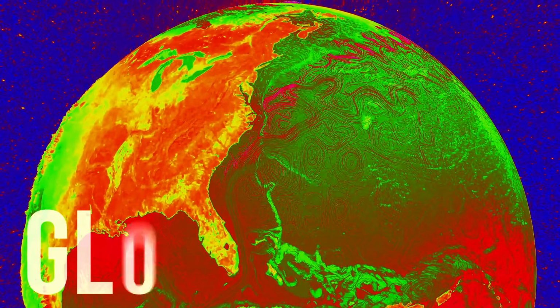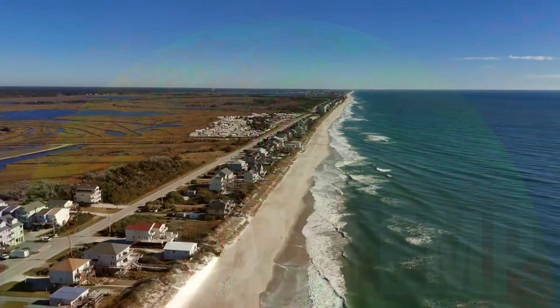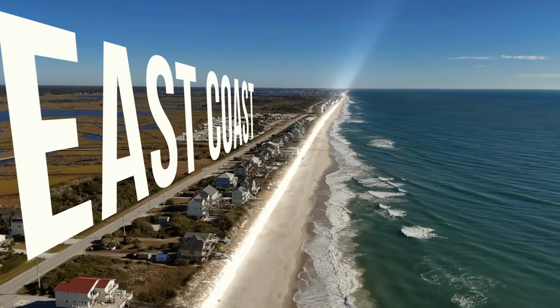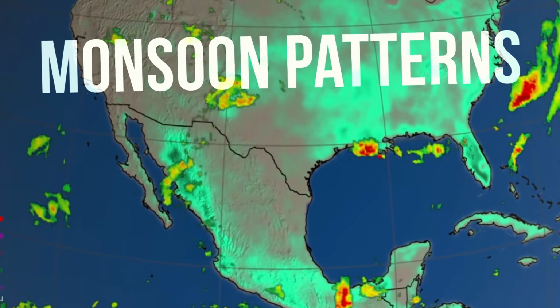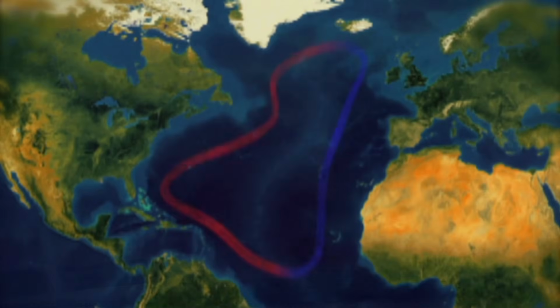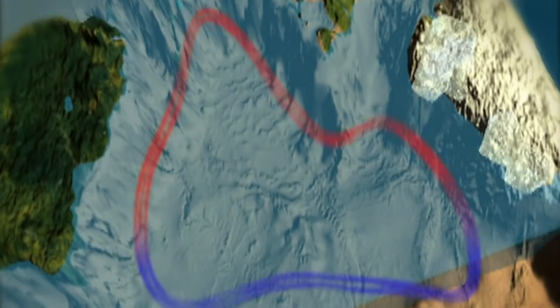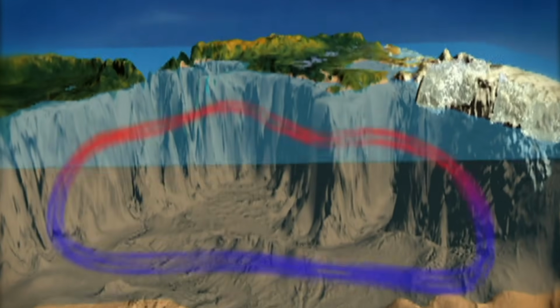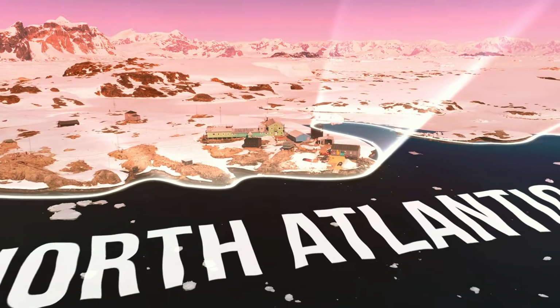This system helps regulate global temperatures, keeps Europe's winters mild, and prevents the US East Coast from flooding. It also controls monsoon patterns that bring seasonal rain to parts of Africa, South America, and Asia. Without it, the world's climate would look completely different. Right now, melting ice from Greenland and Antarctica, along with increased rainfall and river runoff, is dumping too much fresh water into the North Atlantic.